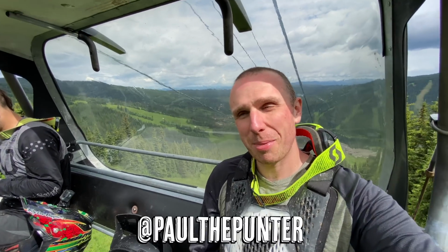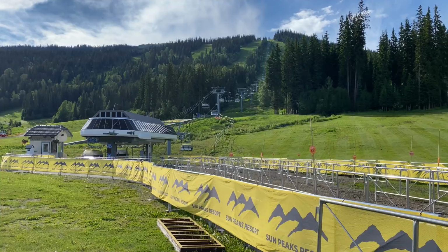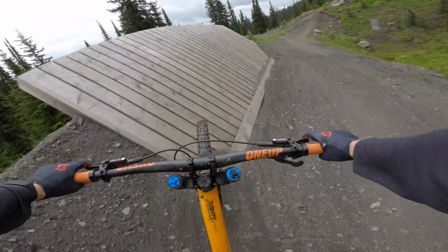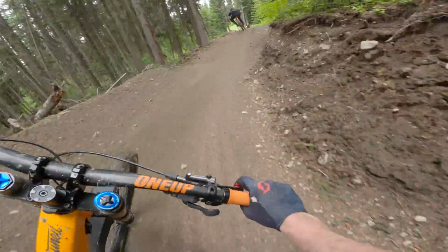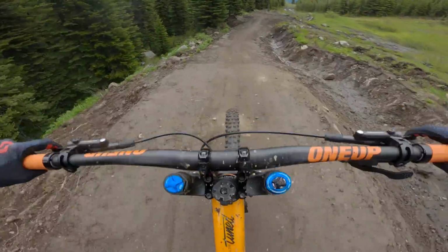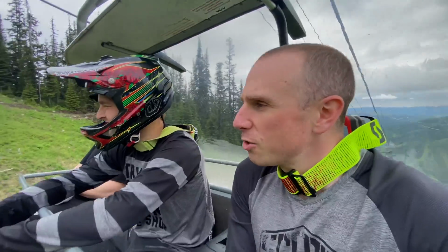Located just outside Kamloops, BC in Canada, Sun Peaks Bike Park has some of the best trails in the world, all under one chairlift. Last week, I showed you just how good the opening day was and featured a whole range of trails, including some flow, some tech, and even some jumps. But in this video, I'm going to only focus on the hardest rated trails, the double blacks.